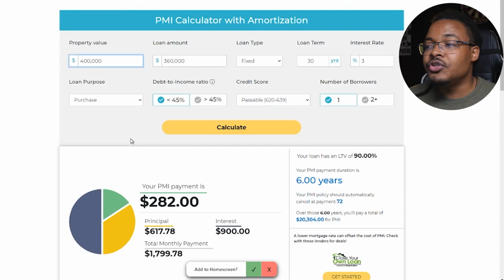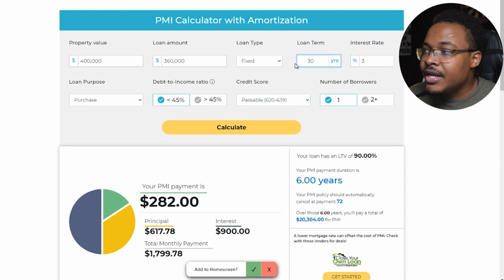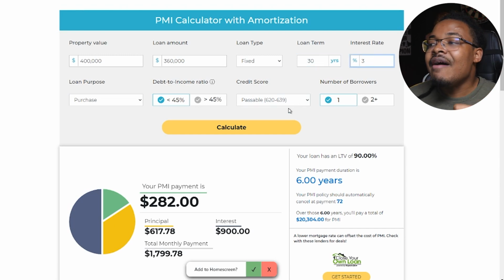Now tell me, how do I find out exactly how much I'm going to pay in mortgage insurance? Well, I'm going to give you all the websites and sources so you know exactly what to do. Right here, link down below, is a website that will tell you exactly how much your mortgage insurance is going to be. Say you're going to buy a property for $400K. You put down 10%, that's $40K, and you borrow $360K over 30 years at a 3% interest rate, with a credit score of around 620 to 639. Very, very low.